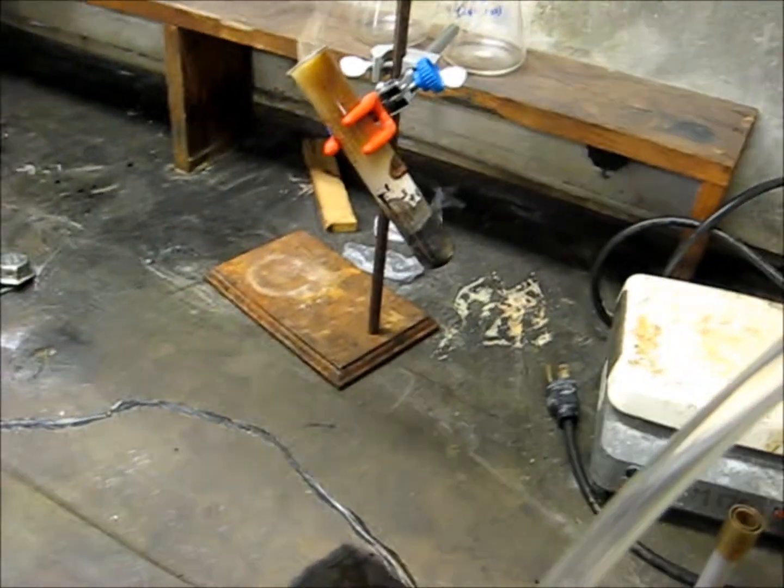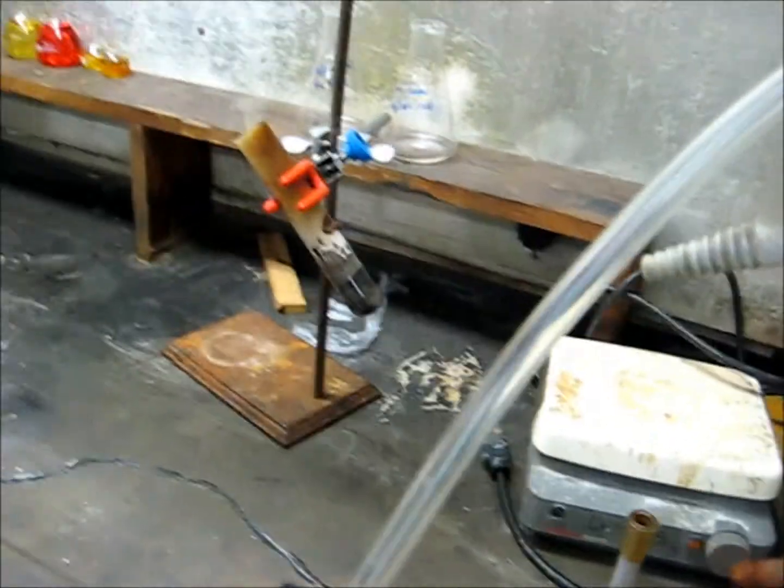Not as explosive. Could we continue to add heat? Would that continue decomp? I don't think it would matter. Let's try 2 gummy bears.